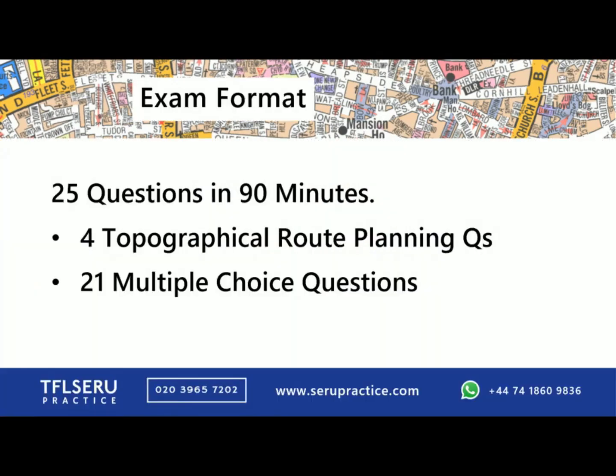The TFL Topographical Assessment is a 90 minutes test with a total of 25 questions. These questions are divided into two main sections. There will be 4 topographical route planning questions and 21 multiple choice questions.